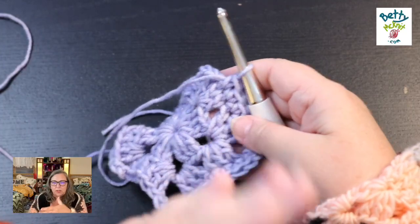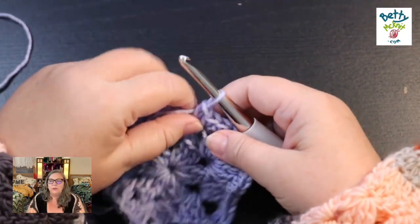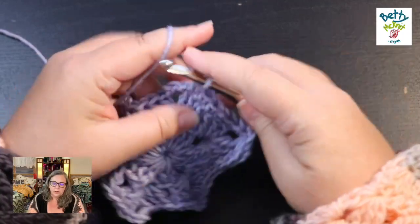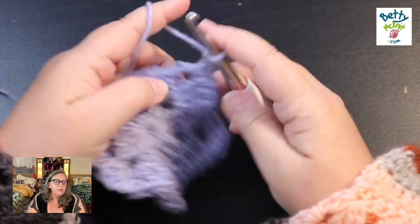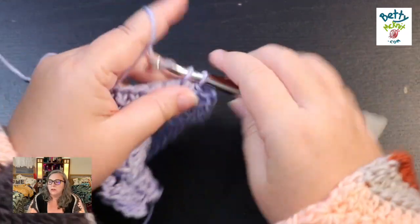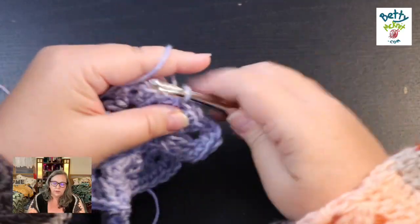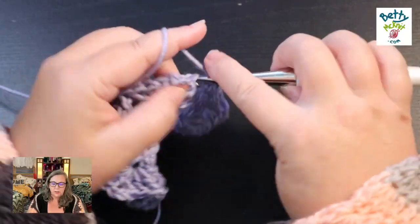The numbers that you see in parentheses on the pattern, the number in parentheses is 27. So the next time I repeat and get back to row four, it'll be 27 per side. Single crochet, chain two, single crochet, and then six single crochet across.